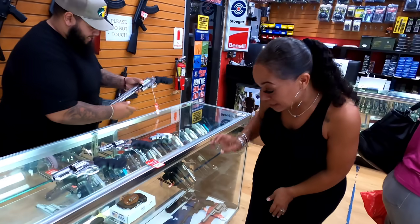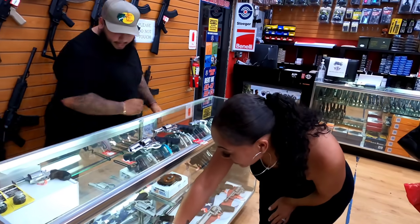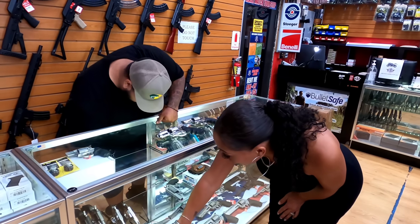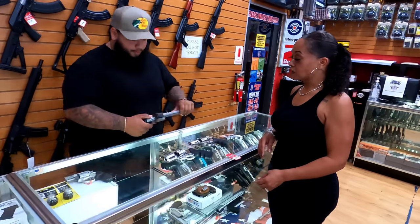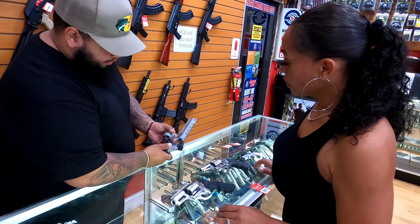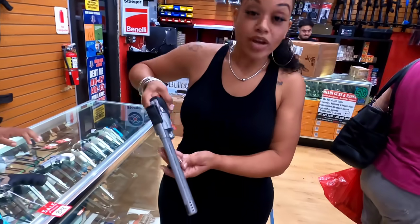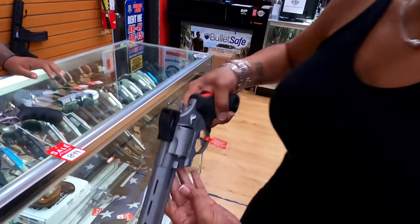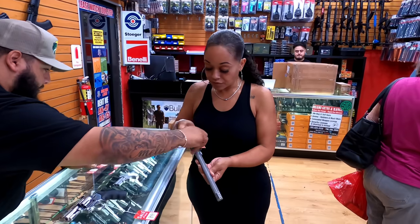These are pretty awesome. I mean, even this one here. That matted one? Yeah, these are cool. These are the one on the bottom. Oh, this one? This one's a 454 Casull. This one actually has two locks. Down here, and then here, and then here. Raging Bull. What is this, a sight? No, it's just a cover. Oh, it's just a cover.